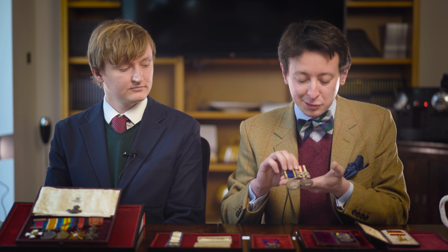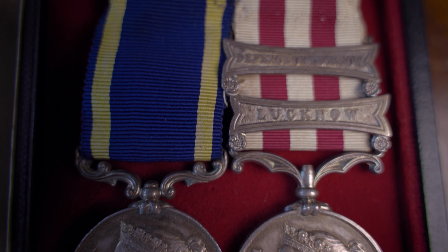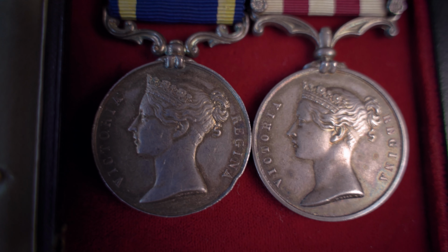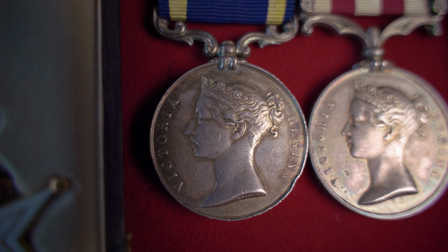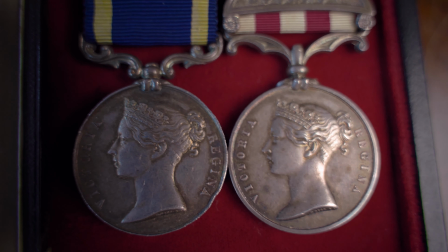So here we have the Companion of the Bath, Punjab and two-clasp Indian Mutiny medal to a chap called Charles Barwell. Now, Charles Barwell of the 71st Bengal Infantry served with the regiment as a young officer during the Punjab campaign. No clasps, unlike Colcott's medal that I've just shown you. However, two clasps on his Indian Mutiny medal.